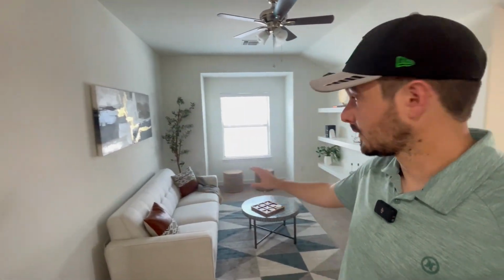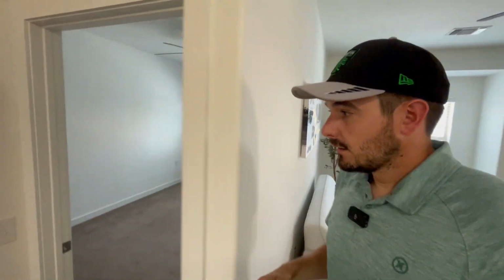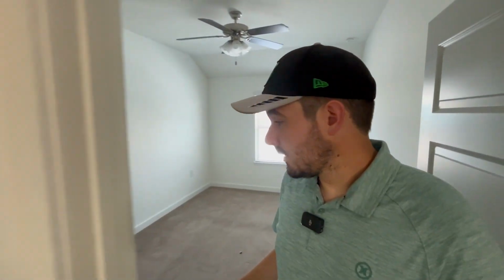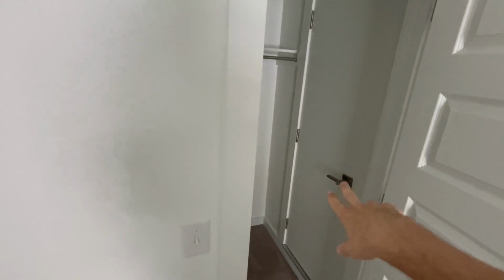So we just walked upstairs. This is my favorite part. You have your landing right here, built-in shelves, nice raised ceiling, really interesting look over the entryway. This is just a really cool area to me. Then we have guest bedroom number one, long bedroom, raised ceiling, decent closet space size for a guest bedroom, and you have the door to the attic. Some more storage.